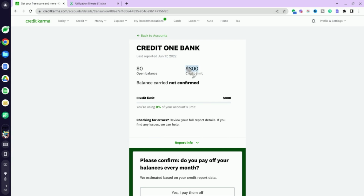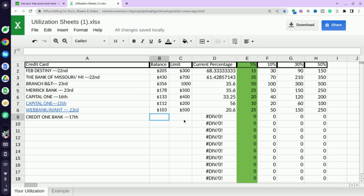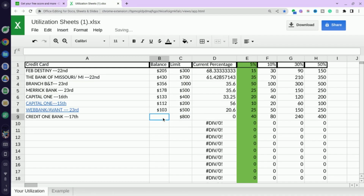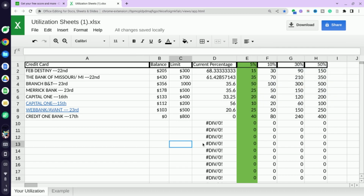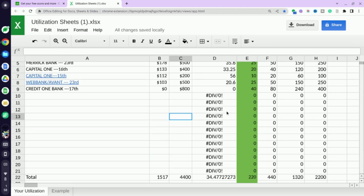Okay, so right now it says $0 balance and an $800 limit. So what we're going to do is put that 800 there and a 0 here. Okay, perfect. So that's helping a lot. When you have credit cards where you don't use anything, that helps a lot with your utilization. Let me copy that. Let me show you what I mean. Can you see it's at 42% right now? And now it's at 34%. Can y'all see that number changing?